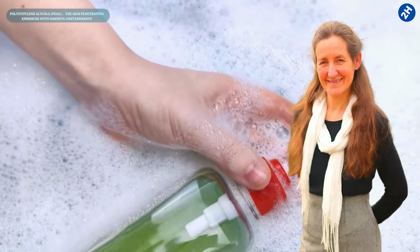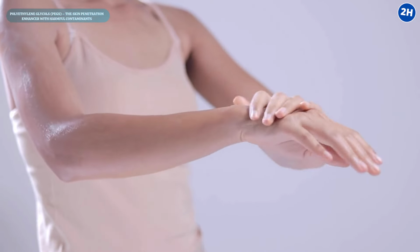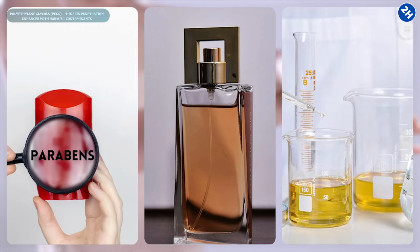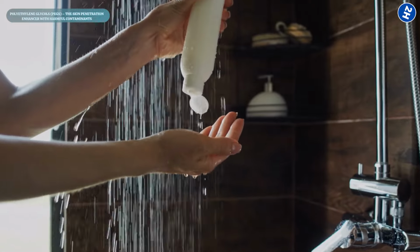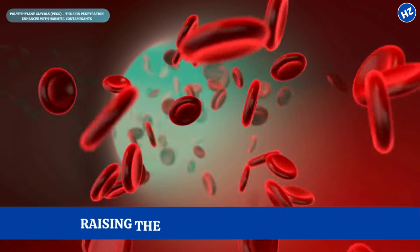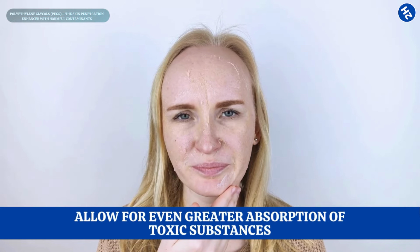Dr. O'Neill stresses that the dangers associated with PEGs extend beyond just these contaminants. PEG's ability to enhance skin permeability means that they increase the absorption of all the ingredients in a product, including harmful ones like parabens, synthetic fragrances, and other chemical additives. This effect is particularly worrisome because many consumers are unaware of the cumulative impact of these ingredients. When PEGs are present, they amplify the penetration of other harmful chemicals into deeper layers of the skin and potentially into the bloodstream, raising the risk of systemic toxicity. This makes PEG-containing products especially dangerous for individuals with sensitive skin or conditions like eczema, as their compromised skin barriers allow for even greater absorption of toxic substances.